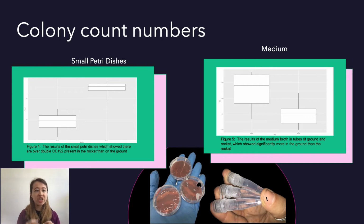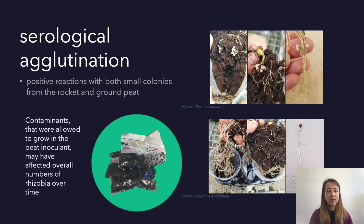Firstly, we found that when comparing the rocket to the ground cultures for the small Petri dishes, there was a statistically significant amount more, over double. In contrast, the liquid medium broth tubes had significantly less in the rocket compared to the ground. In the peat, we found there was no significant difference between the rocket and ground cultures. Both were able to successfully grow nodules in the chickpeas and carry out nitrogen fixation.